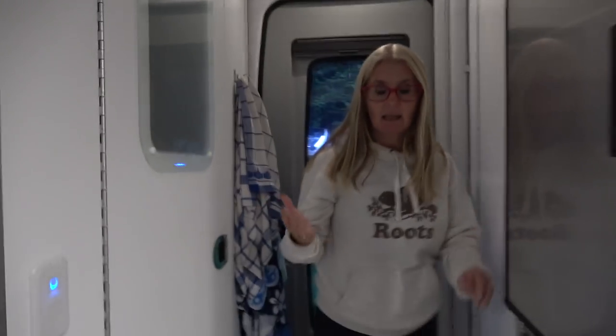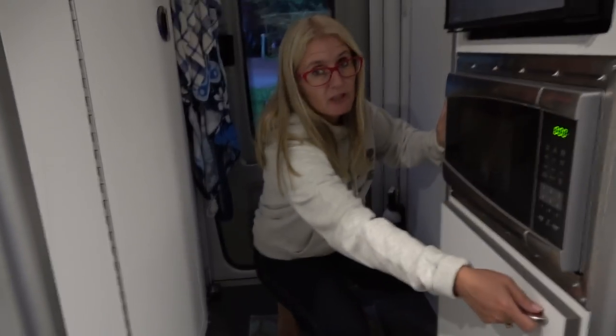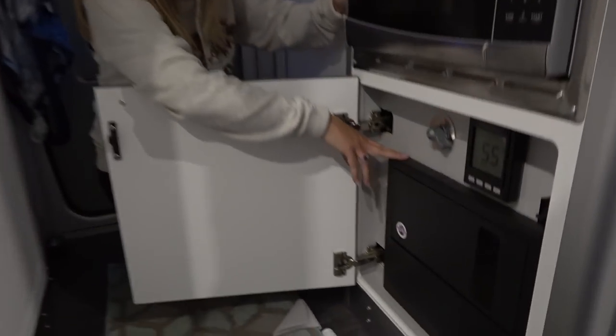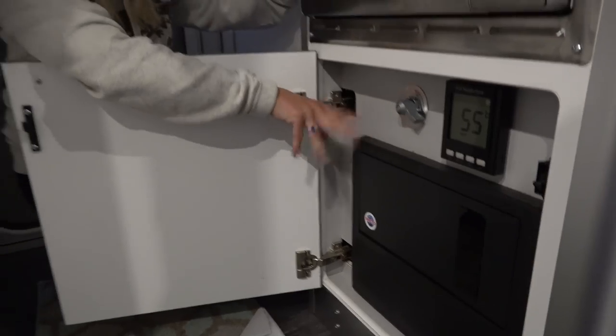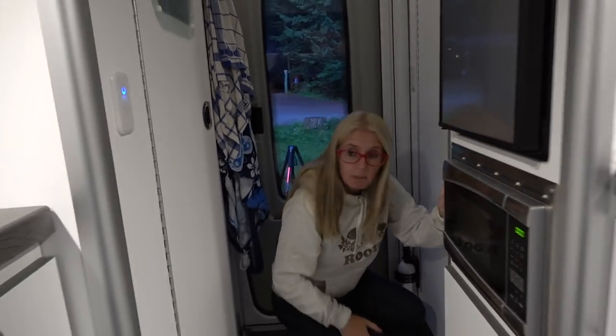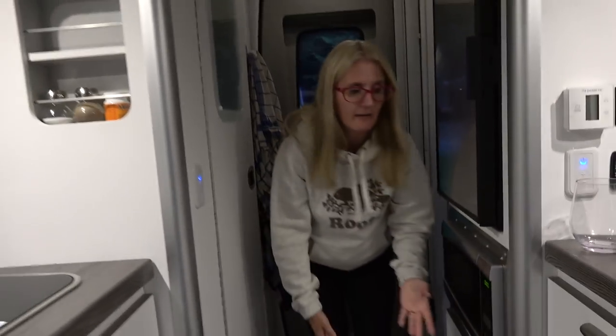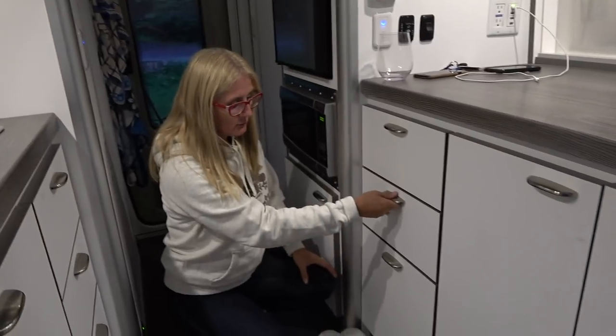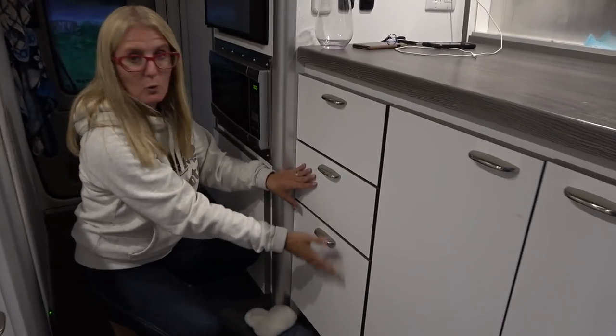Everybody keeps asking us about this cabinet underneath the microwave, and I just want to show it to you. It is not a cabinet. It is where your fuse box is and your battery turn off and things like that. And that's okay, because we have a lot of storage elsewhere. So this is a drawer. This is a drawer. This is a door opened up.